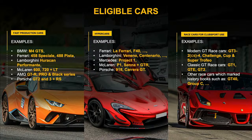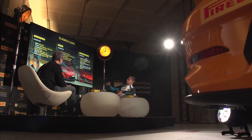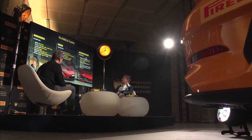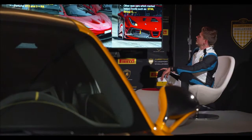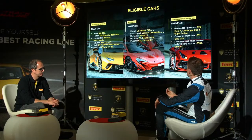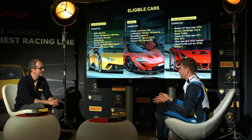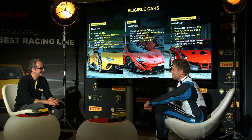Yeah, maybe we get a bit used to it when we're a lot on the track, but it's true. There's a very thin line between these three groups of impressive cars. We have fast production cars like the 488 Pista, the Lamborghini Huracan Performante, and Porsche GT2 and GT3 RSs. On the hypercar side, we have the McLaren P1 and the Senna, and then we go to the race cars, where we see a combination of modern GT cars, classic GT cars, even GT1, and cars that have their names in the history books, like a GT40, for example. So, yeah, that is truly impressive.